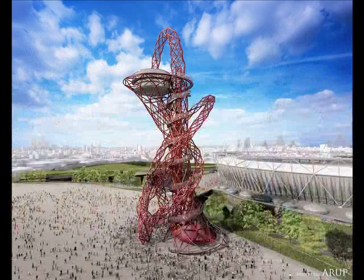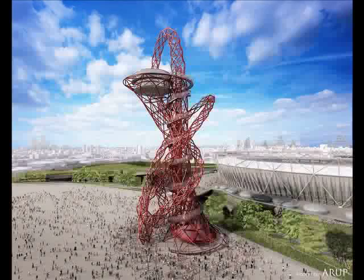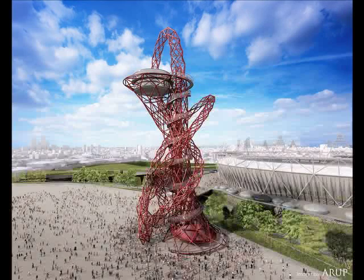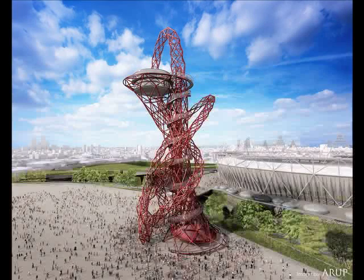And finally, the tall red structure you can see between the Olympic Stadium and the Aquatic Centre is going to be Britain's tallest sculpture, the ArcelorMittal Orbit, designed by sculptor Anish Kapoor. Its loops of steel will reach a giant 115 metres high. And at games time and beyond, visitors will be able to get right to the top, with spectacular views of the park and across London.